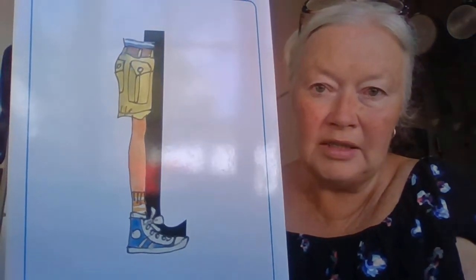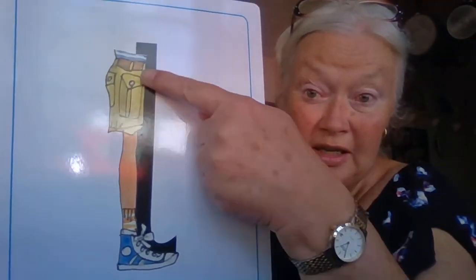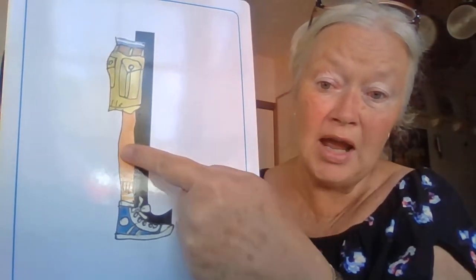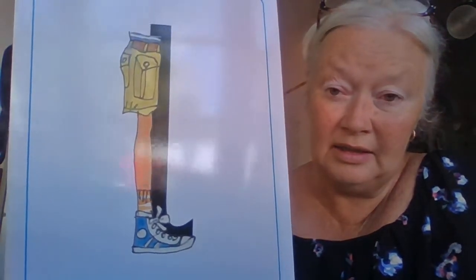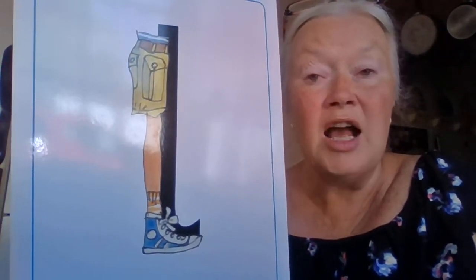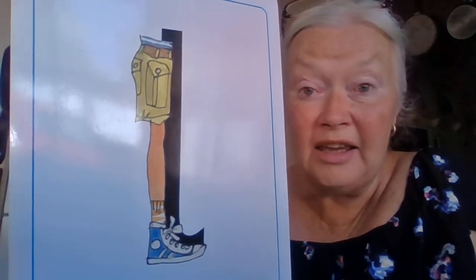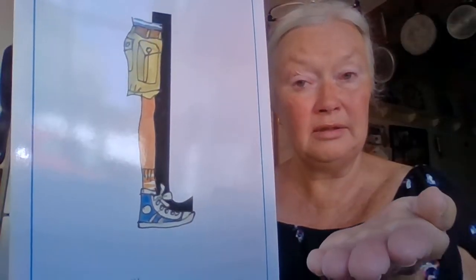Right, look at that. That is a very long leg, isn't it? Look, it starts all the way up here, that leg. And it goes down, down, down that leg. That is a long leg. And this picture's called leg. Leg. Can you do that? Leg. Can you see my tongue? Leg. Ready? Leg. Well done. Let's pop the leg down there.